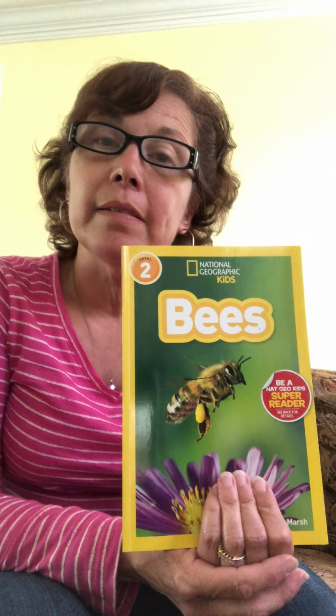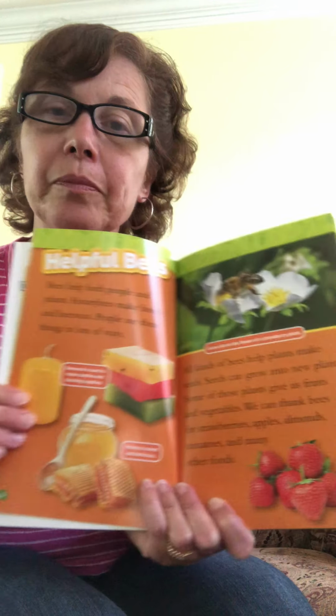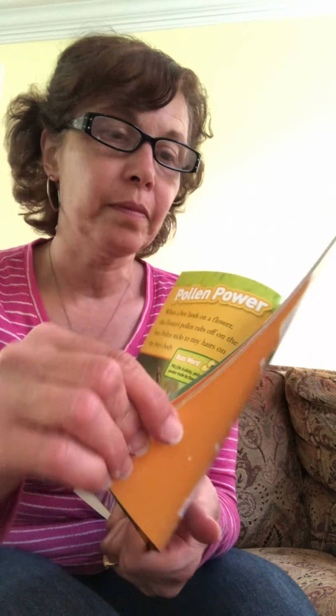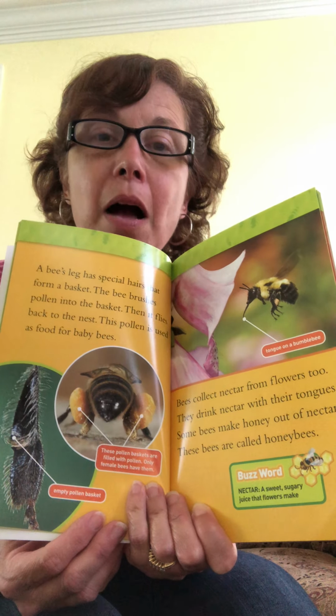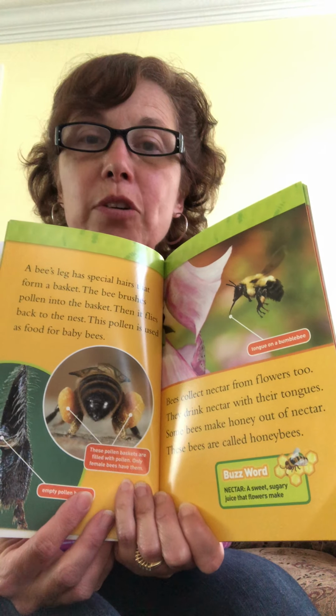Think back to what we learned during our first session. Do you remember anything that you learned about bees? Can you take a look at some of the pictures to help you remember? Let me show you some of the pictures to help you remember. Do these pictures help you remember some things you learned? Can you turn and talk to mom and dad or brother and sister and tell them 2 things that you learned about bees?